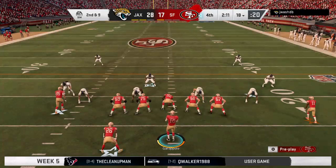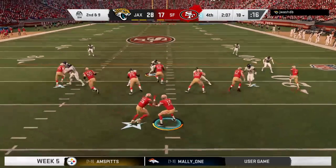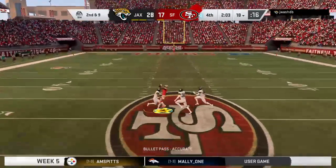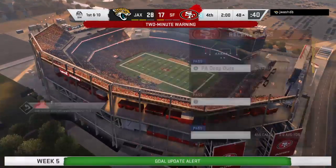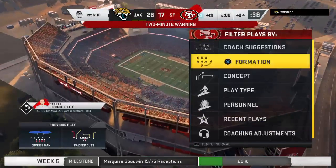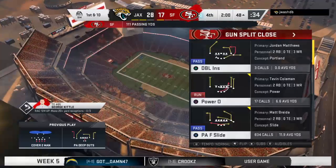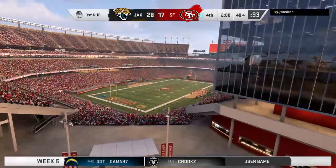Here's 2nd and 9, just a yard on that last run. Play action. Garoppolo. He's going to fire one deep, middle of the field. He's got him in, complete. And he'll be taken down, but not before they work it across midfield. It's a gain of 34. First down. 1st and 10 at the 48-yard line.